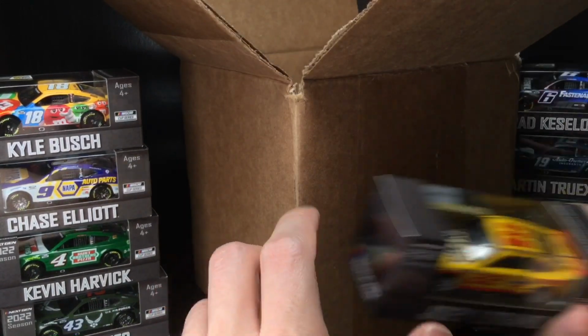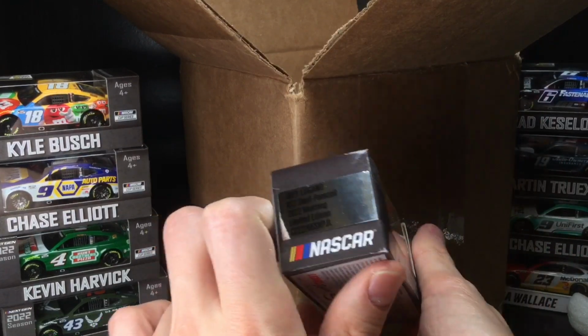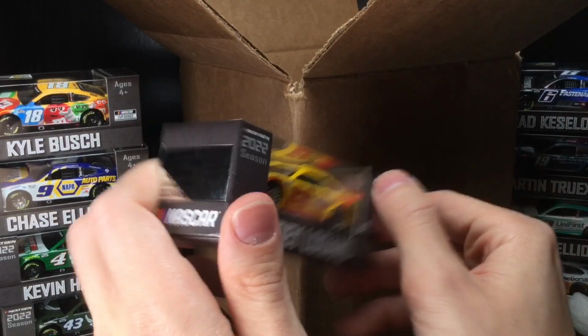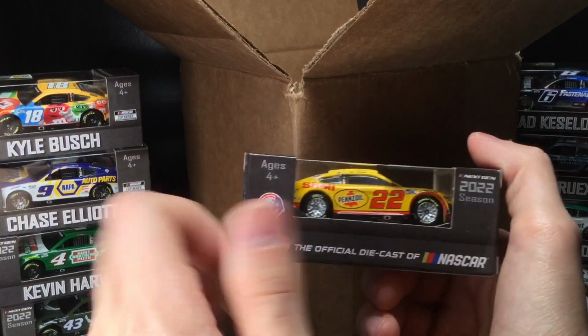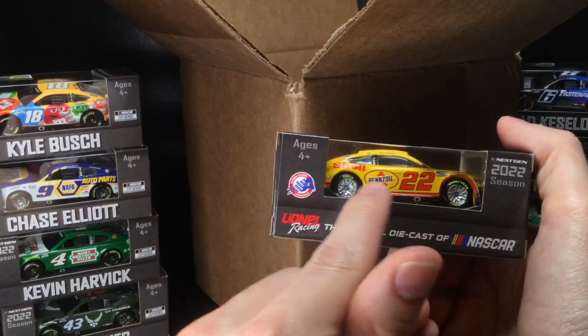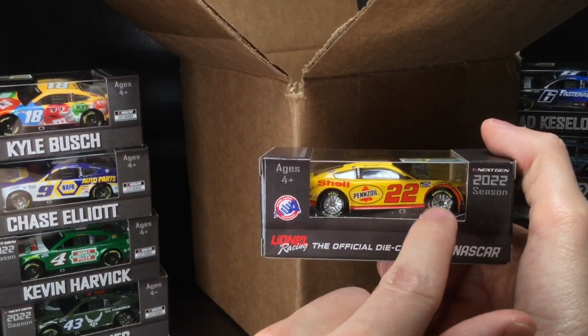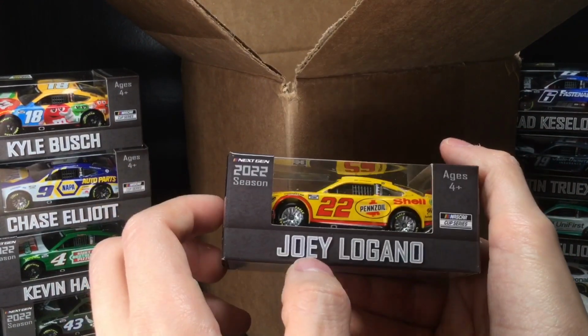And check this one out here, Mr. Joey Logano. This is the Shell Pennzoil primary. This is not the Clash race to win, but I got to give him an admirable job with the wheel paint here, guys. The thickness of the paint is so much more consistent on this Ford Mustang, and I'll do a quick comparison for y'all.